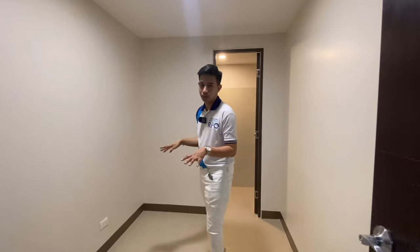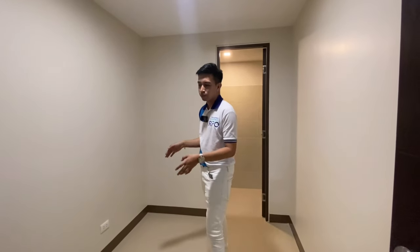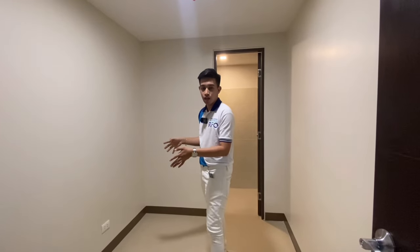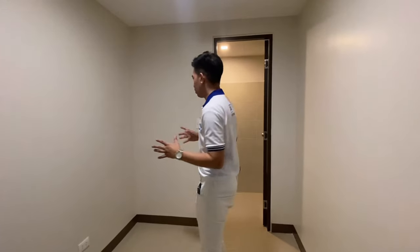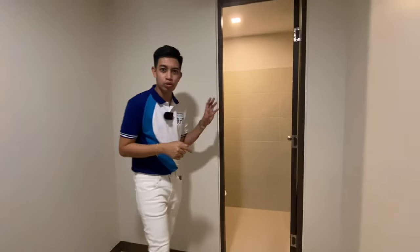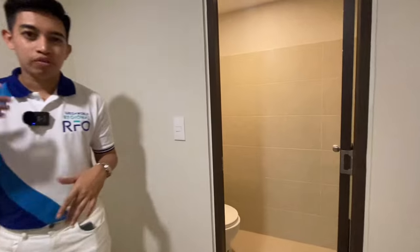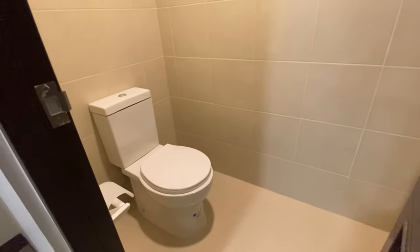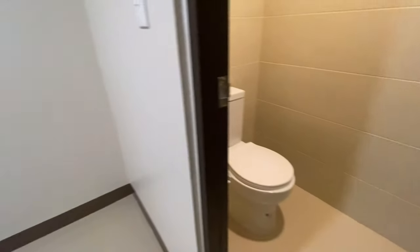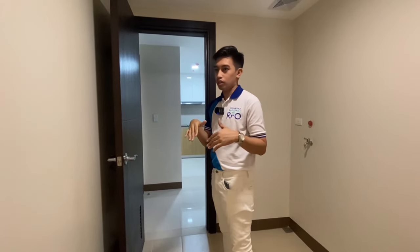So usually ang ginagawa ng mga clients ko, naglalagay sila ng double deck, then under the double deck is yung parang cabinet. Then, ang maganda dito, meron ng kasamang toilet and bath, yung utility area. So, if ever you have visitor, pwede gawin natin tong common toilet and bath. Or, if you have a house helper, pwede ito na yung own CR niya. So, yun yung difference nung bukod sa floor area from the executive, ito, meron tayong utility area.